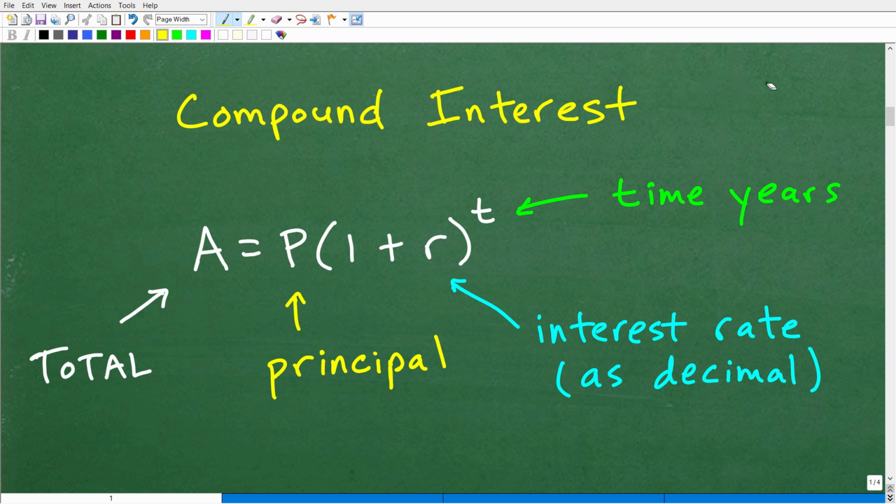But that's not the only way you can get paid your interest. When something is compounding, you could have things compound quarterly, biannually. There's all different sorts of rates. But we're going to keep it kind of simple with this particular problem. And I'm only saying this because this is not the only formula that you may need to understand, especially for those of you that might be taking a second-year algebra course or some sort of financial math. You'll need to know other formulas as well. But this is our basic general compound interest formula. All right, so let's go and see how it works.